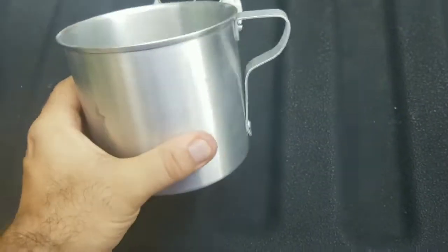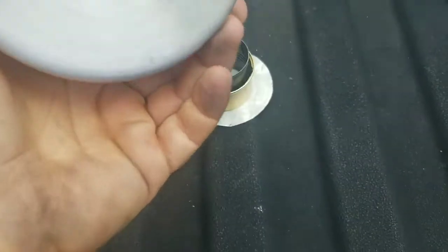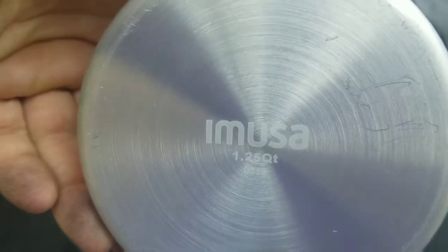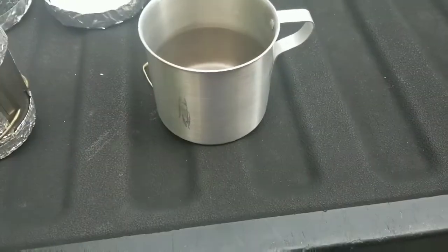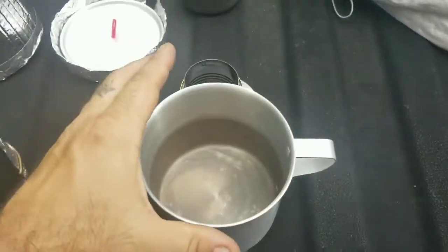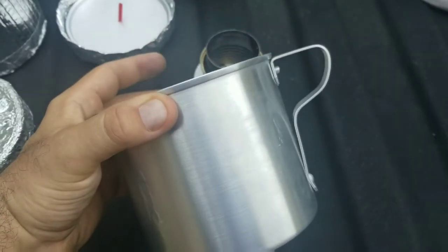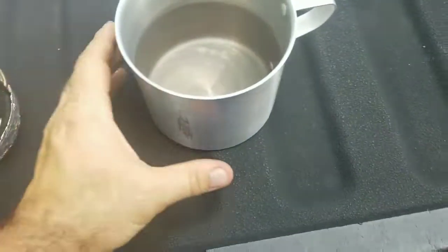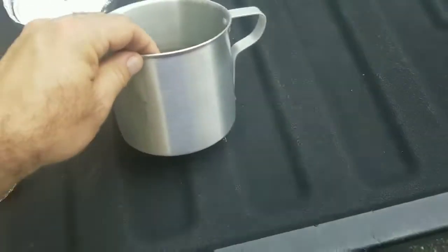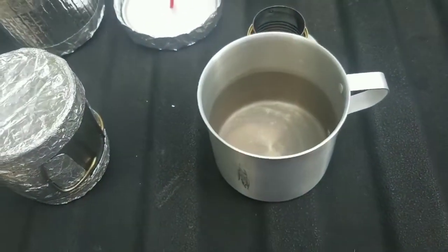So this is like a 1.25 quart or whatever. Yeah, the Amusa, one and a quarter quart. So that's basically like a 950 milliliter pot or whatever it is. This thing is huge, and it's aluminum, and I bent the handle back because I bent it in at the bottom just so that it fits better in a pack. This guy will fit basically anything in there.